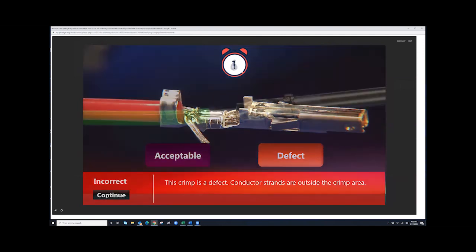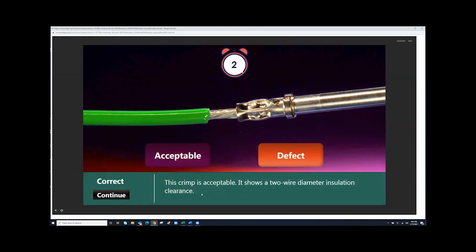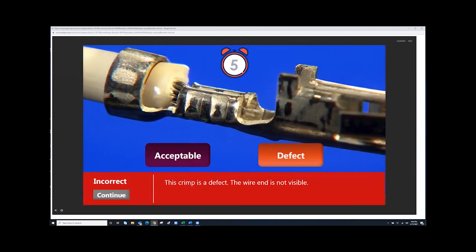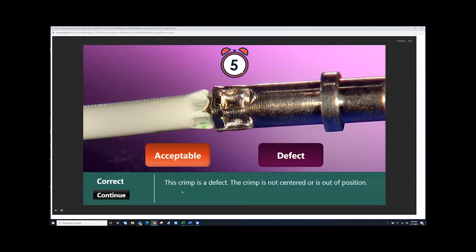Continue, and so on. So this puts it in a kind of gamification, but also a little time pressure as you might find in a real life setting, right? You don't have all day to determine these things in real life settings either. So we'll go through these real quick. And I'll show you the last bit here. And I'm just going willy-nilly at this point.